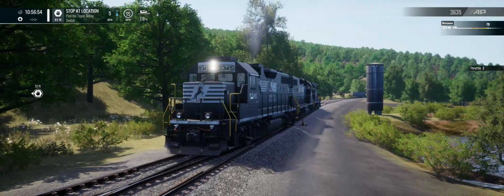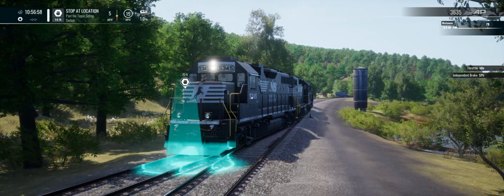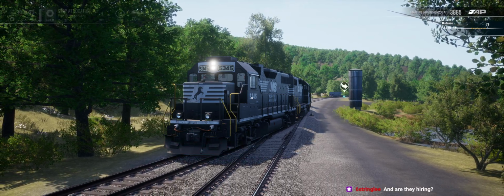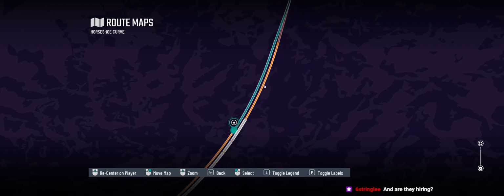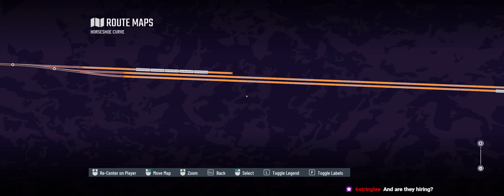All right, so let's try this again. Oh, look at that. Magic. Now we can actually go back. Stupid thing. Let's make sure we're going on to the right track here, too, because, okay, there's only one track, and that's a dead siding, so it won't matter, but we'll still do that anyway.